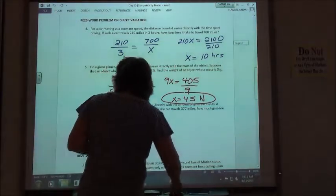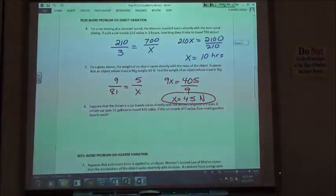And number 6, it says, suppose that the distance a car travels varies directly with the amount of gasoline it uses. A certain car uses 15 gallons of gas to travel 435 miles. The car travels 377 miles. How much gasoline does it need?